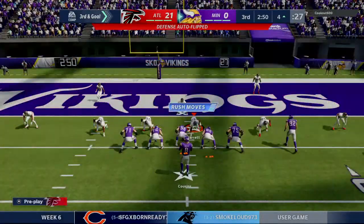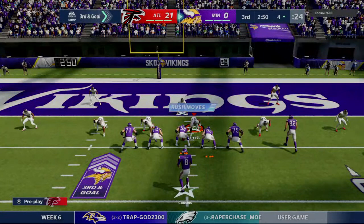They come out 5 wide, 3 of them to the right side. Big play coming here. It's 3rd and goal.